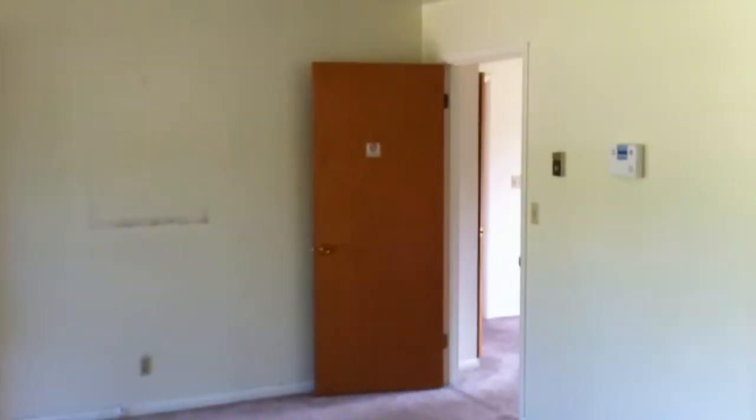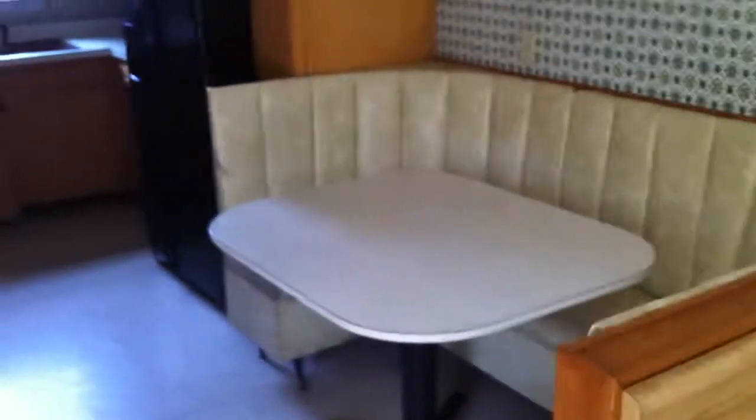It's a nice big living room here. We walk through this door and come into the dining room. The dining room leads us to the kitchen. Kitchen's a little dated. You have this round booth area here as your eating area.